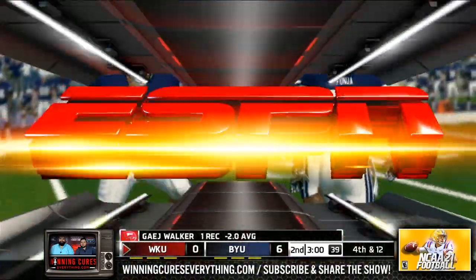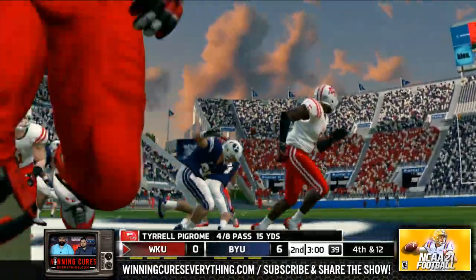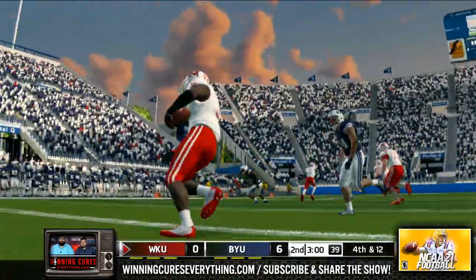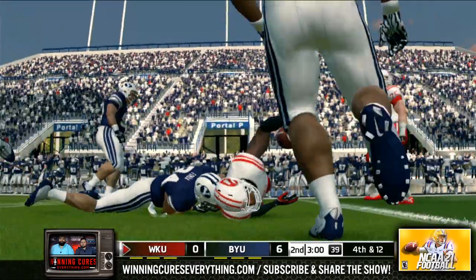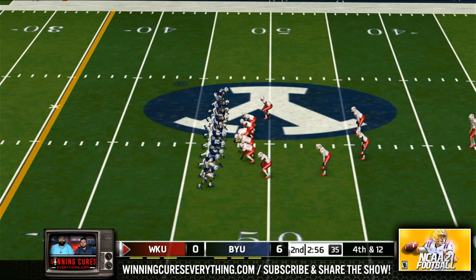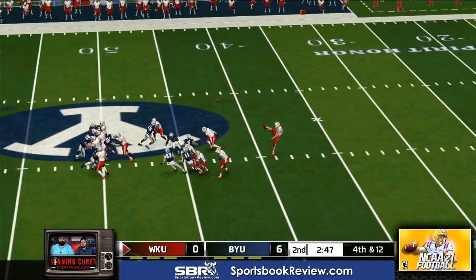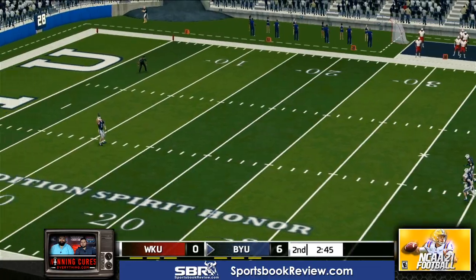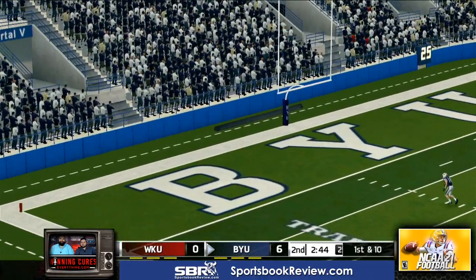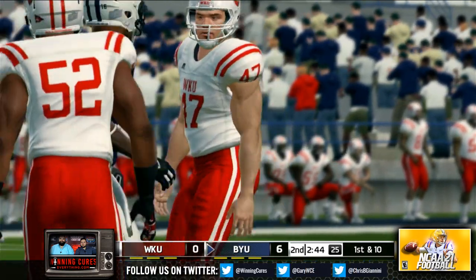Loss of about 2. They really just didn't have any room to work on that play. The defense just suffocated them there. They've got 10 guys up. It looks like they're going to try to block this one. And this one is a beauty. This one will go into the end zone, and they'll bring it out to the 20.